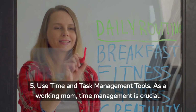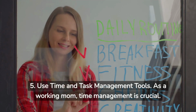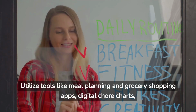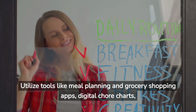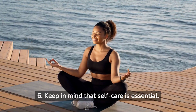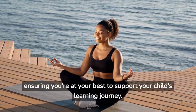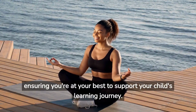5. Use time and task management tools. As a working mom, time management is crucial. Utilize tools like meal planning and grocery shopping apps, digital chore charts, and organization coaches to make your days run smoothly. 6. Keep in mind that self-care is essential. Take time for yourself to recharge, ensuring you're at your best to support your child's learning journey.